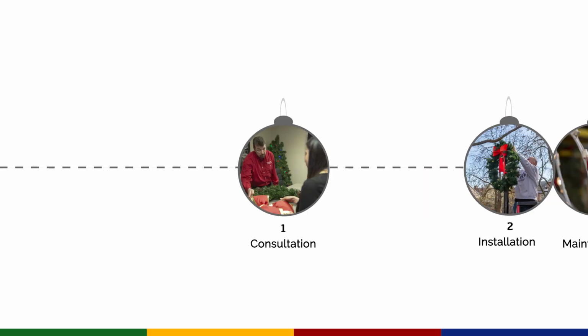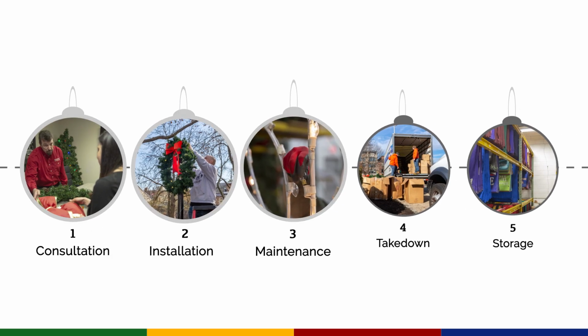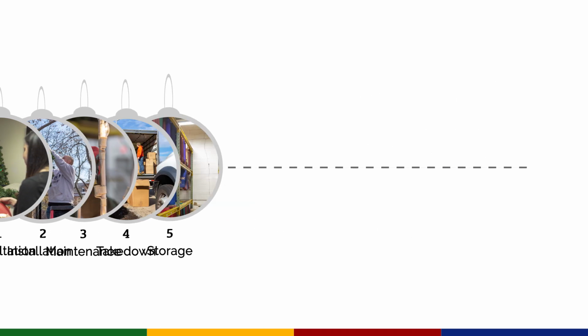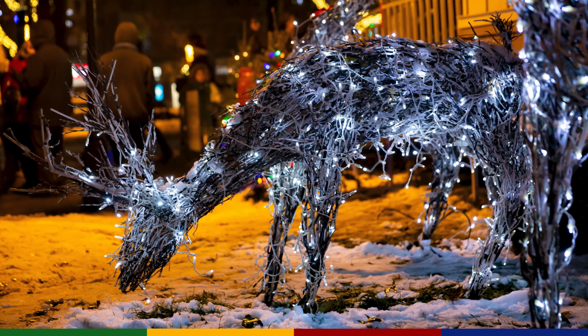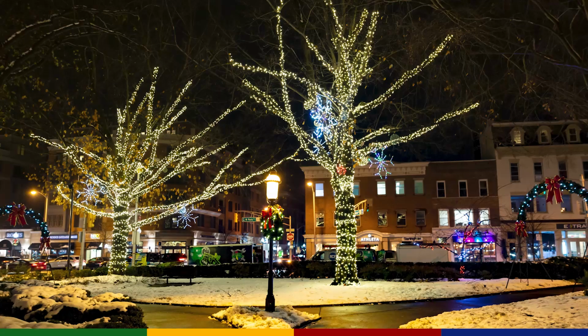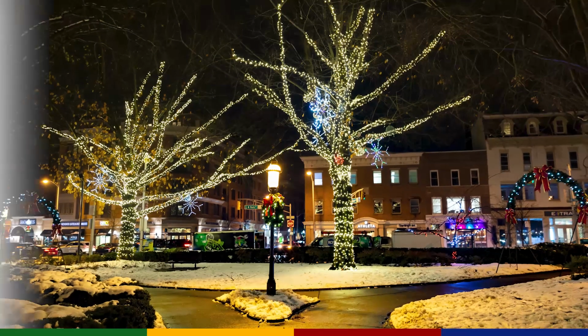From consultation through installation, maintenance, takedown, and storage, Holiday Outdoor Decor is designed to deliver the best experience through every phase of the outdoor decoration process. Morristown Partnership has been working with Holiday Outdoor Decor for nearly 20 years, and we carry on a over 100-year-old tradition. The ability to create a spectacle here in the downtown sets us apart from other areas in North Jersey, and we couldn't do it without their ability to work with us.